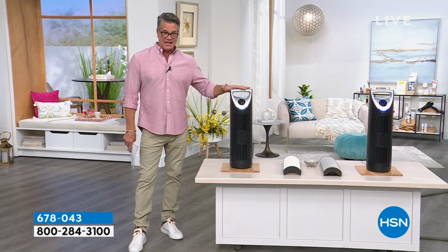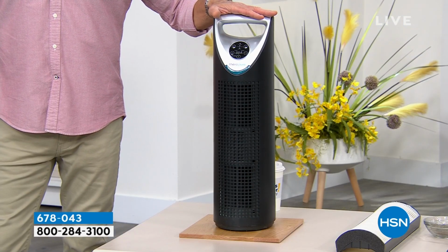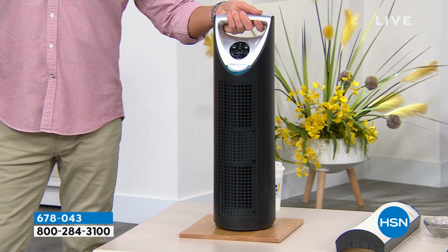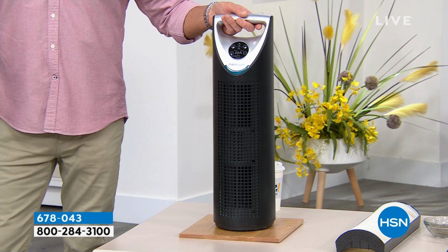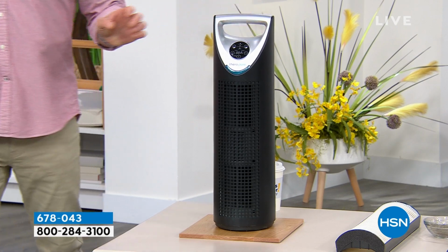I also love the style of it. A lot of purifiers are big and bulky and you don't know what to do with them. They're hard to move. This actually has a handle so you can take it out of your bedroom, bring it out into your living area or into your great room. But what this is going to do is clean the air you breathe.